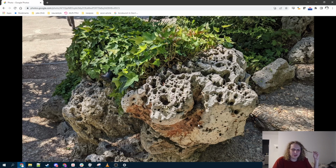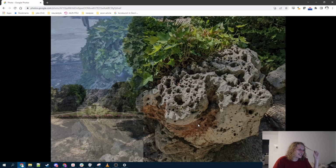What is that called? Pumice? No, pumice is something else. Pumice also has holes in it, though. It's like a type of rock. The 5-year-old in me that watched every episode of Magic School Bus is screaming at me right now. I don't know what type of rock this is called.